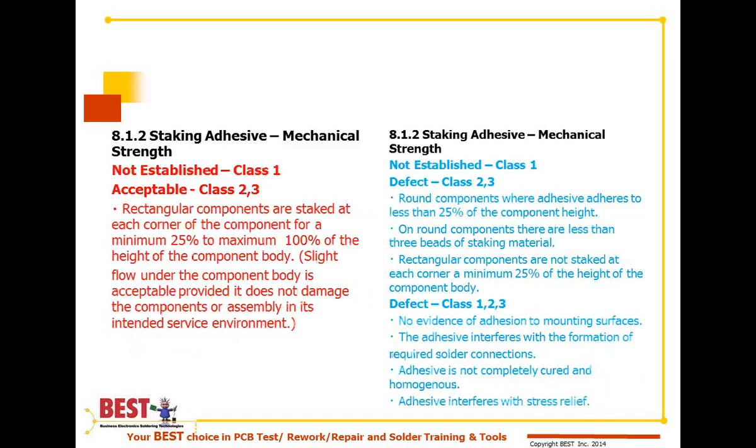We're looking on page 8-5. It says round components where adhesive adheres to less than 25% of the component height. On round components, there are less than 3 beads of stake material. Rectangular components are not staked at each corner. Defect: no evidence of adhesion. The adhesive interferes with the formation of the required solder connection. Adhesive is not completely cured and homogeneous. Adhesive interferes with stress relief.